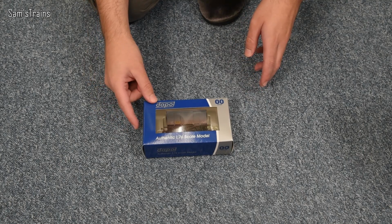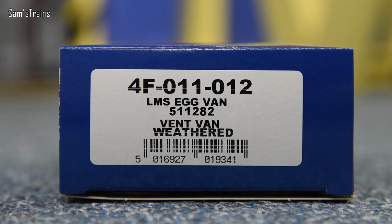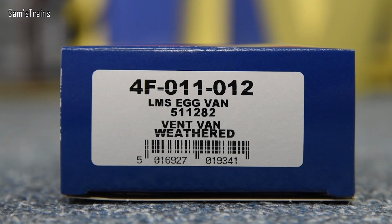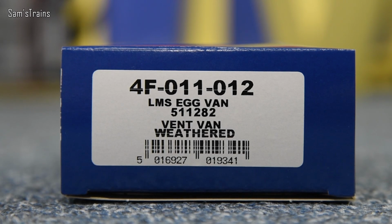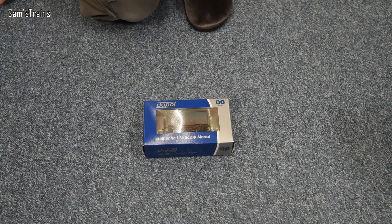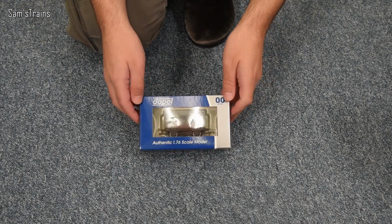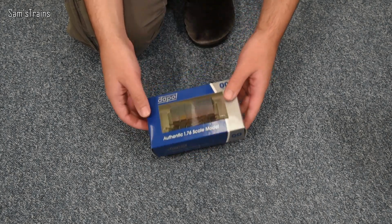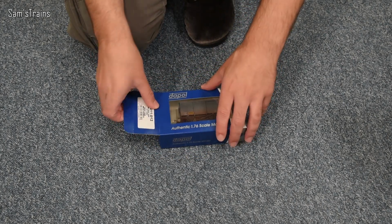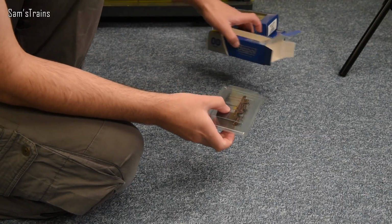So I'll show you the end of the box then. So this is 4F-011-012. It's an LMS egg van number 511282. I'm guessing that's the running number. Vent van, and it is weathered. And yeah, that's another thing. So I suppose the weathering would add a bit to the value as well, wouldn't it? These are not just pristine. So with that, there's not an awful lot to see on the outside of the box, so let's get this out and find out what exactly we get for £6.50. I'm very interested to see.